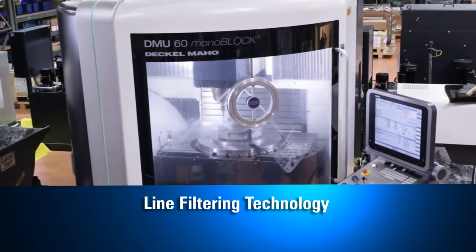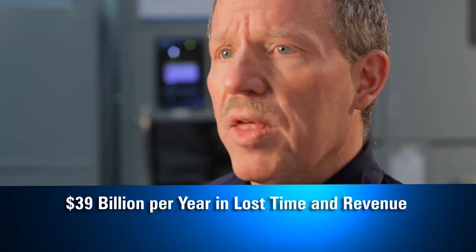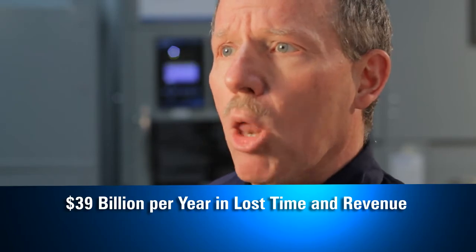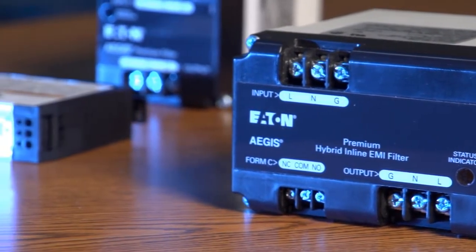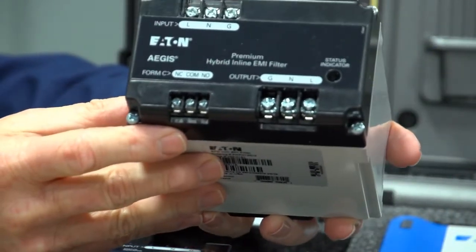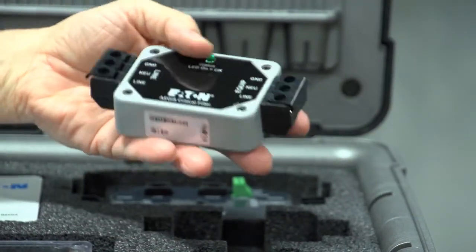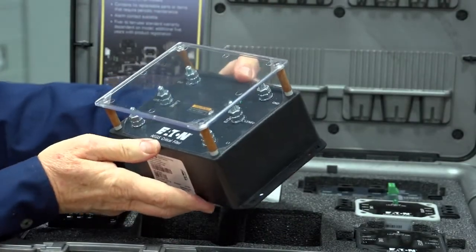Studies have shown that the failure to protect sensitive electronic loads cost the American manufacturing, commercial, and service industries more than $39 billion per year in lost time and revenue. This makes providing protection against both internal and external sources of surges vital to maintaining business. Eaton Aegis series protection devices provide a combination of surge and line filtering protection to help maximize equipment uptime and productivity by guarding against damaging surges and transients while also cleaning up disruptive line noise.